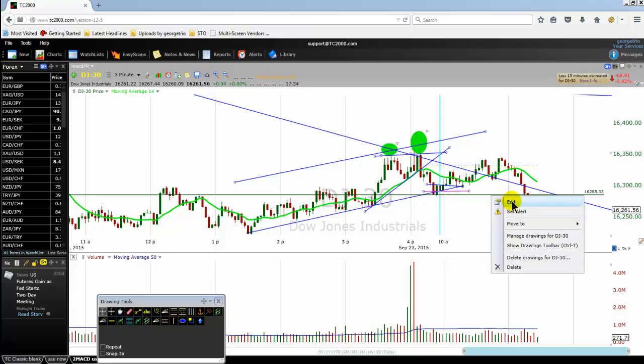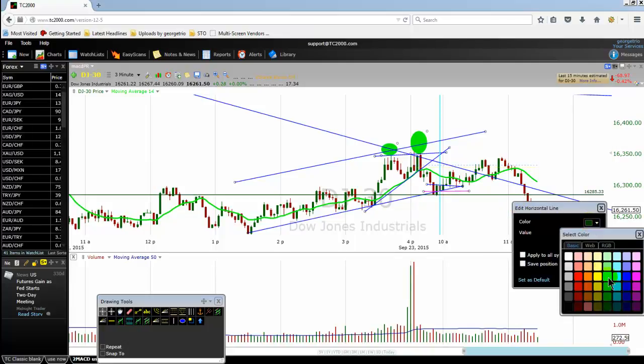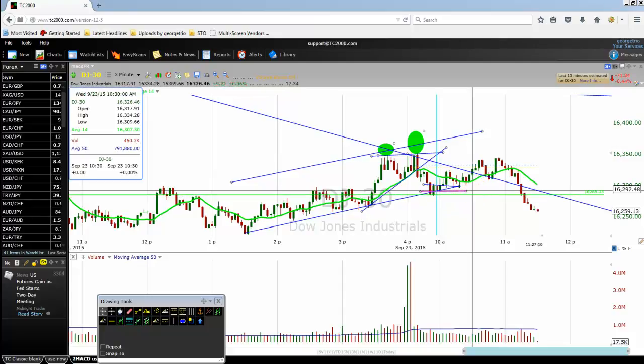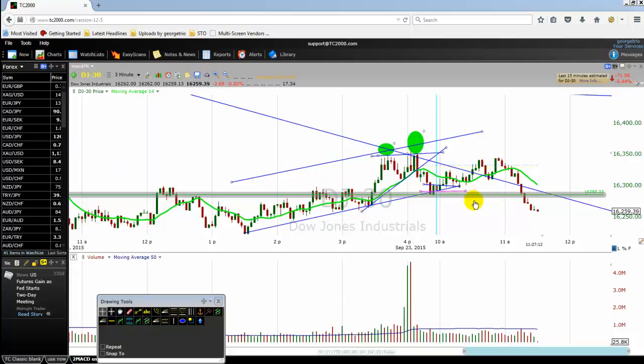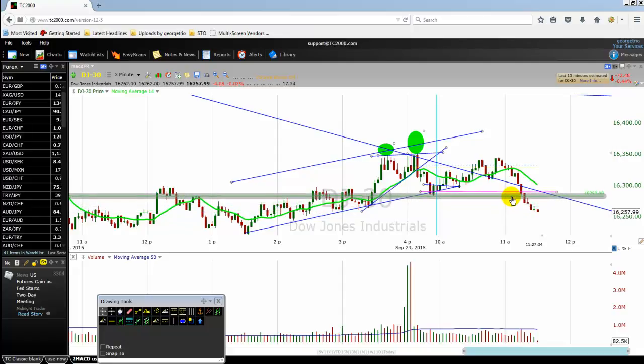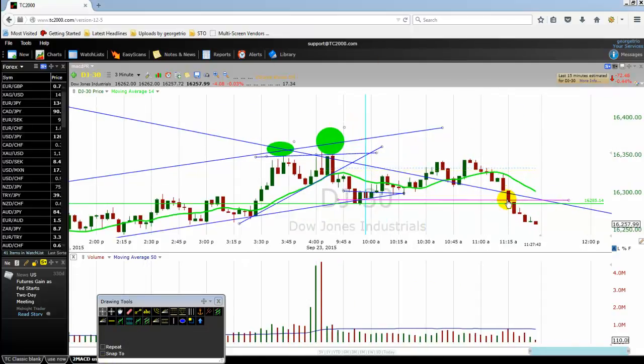Let me color that green. Okay, it took time, but finally it went below the pink line here, the level of 16292, and I want to show you what has happened. After this candle here, let me extend it, you see, on the 3-minute chart, this is our signal here. After this candle closed below the level of 16292, we sold the Dow Jones at 16285 right there. So you see how we were very, very patient.